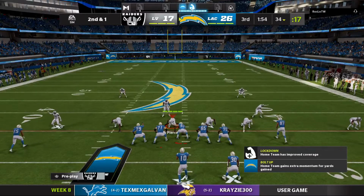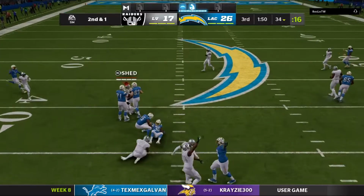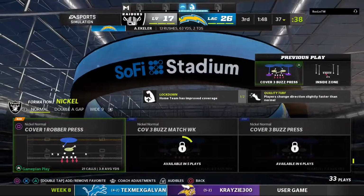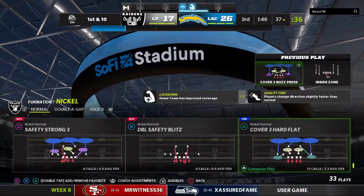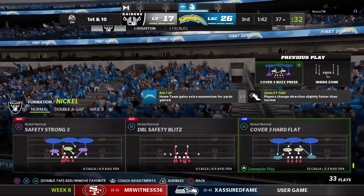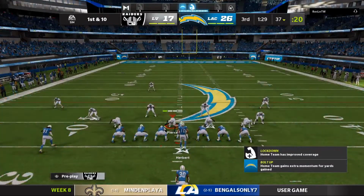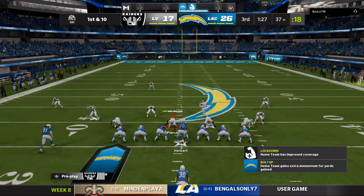Here's 2nd and a yard from the 34. It's Eckler again. And he'll be brought down right around the 37. They'll get 3 as the drive continues. It's a 1st down. 2nd and 1, and people want to run the football. This is where every back in the league is supposed to do exactly what we just saw there. Pick up the 1st down.